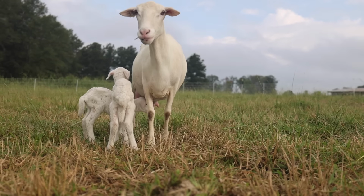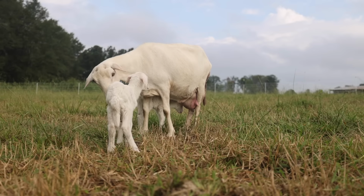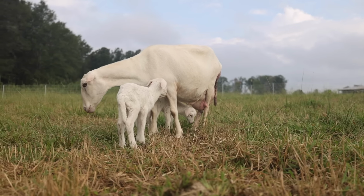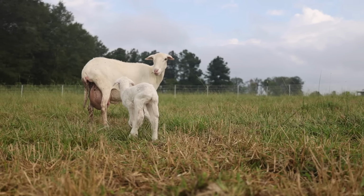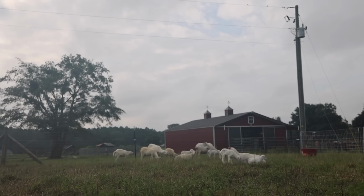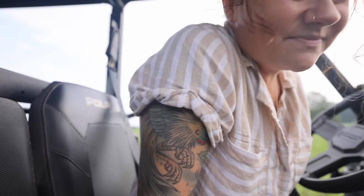Look how much bigger the one on the right is. Not having watched this labor, all I can do is speculate. But I would not be surprised if that really big lamb getting stuck is what caused the other one to not make it. Farm life is not for the faint of heart sometimes. Still worth it. Let's go milk the goats.